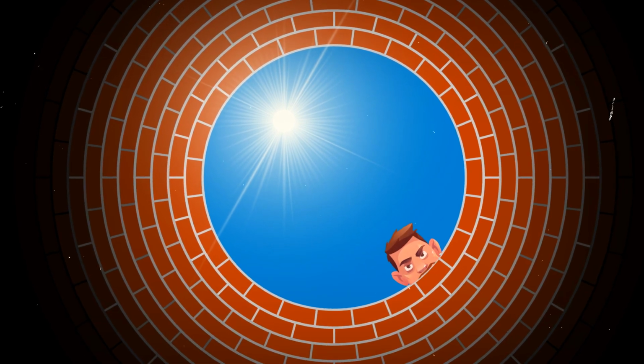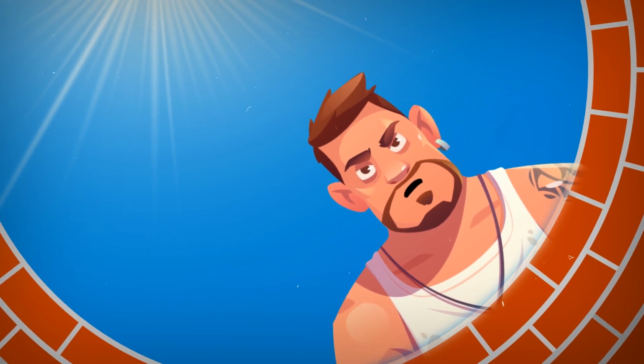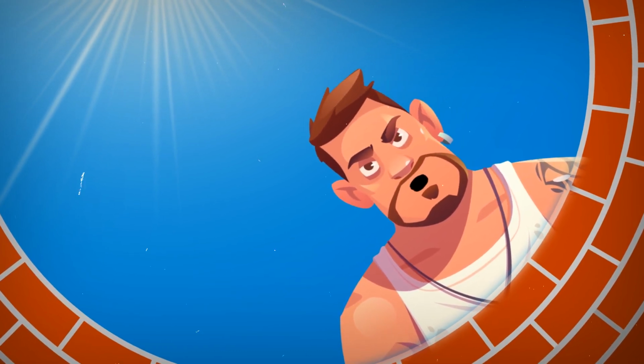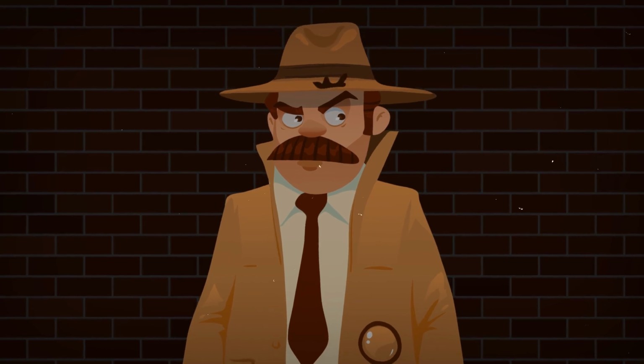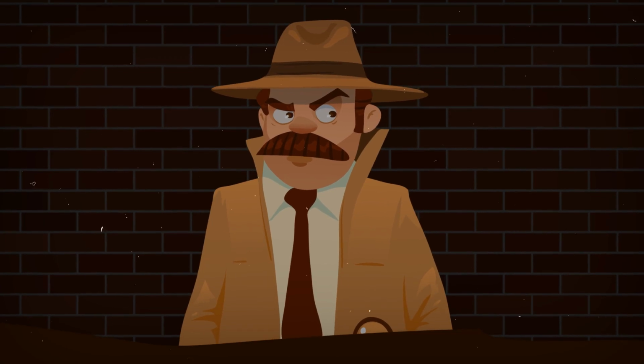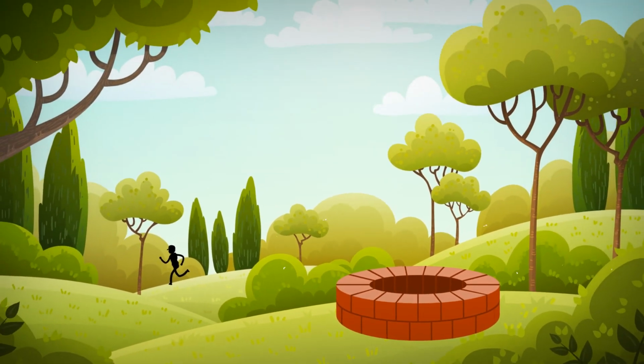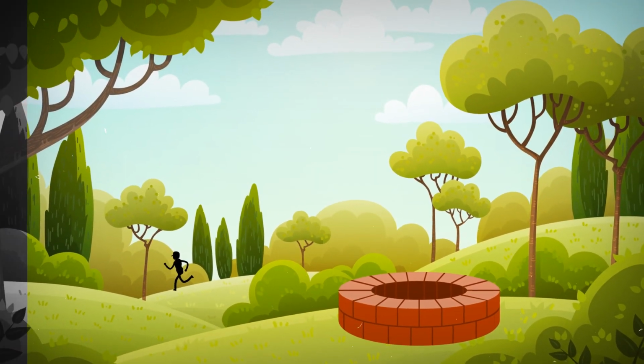Suddenly, Eric saw his main suspect's face at the top of the well. "You won't live long enough to rat me out," the man shouted. And then the detective felt soil falling on his head. The criminal was going to bury him alive. But in an hour, Eric was already out of the well and running away. How did he manage to get out?